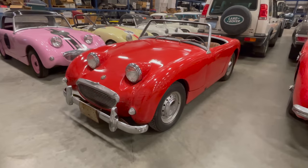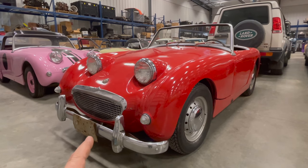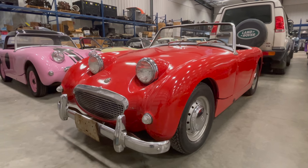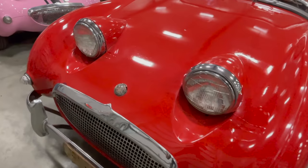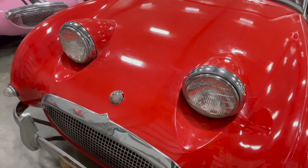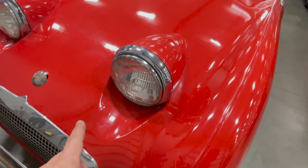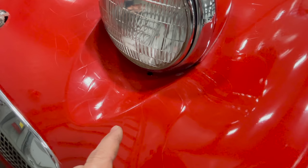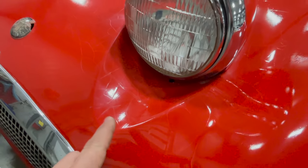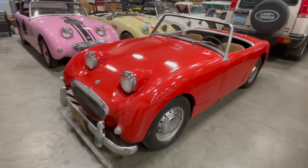On the front, you can see it does have the optional front bumper. However, most of the cars that came to the United States were equipped with the front bumper. The Sprite emblem on the bonnet is there, however, it has become cracked and does need replaced. I don't know how well you can see it on the camera, but there is a little bit of crazing in the paint. You can see it well right there. However, from a distance, the paint looks very well.